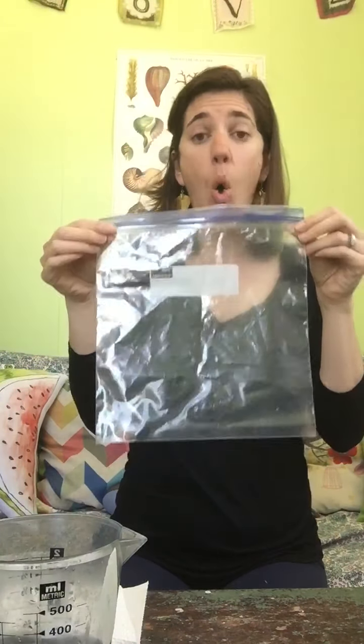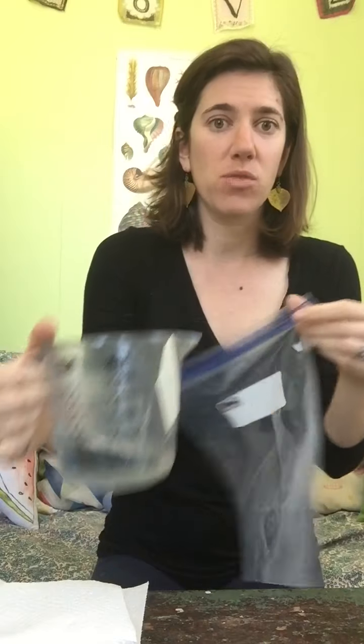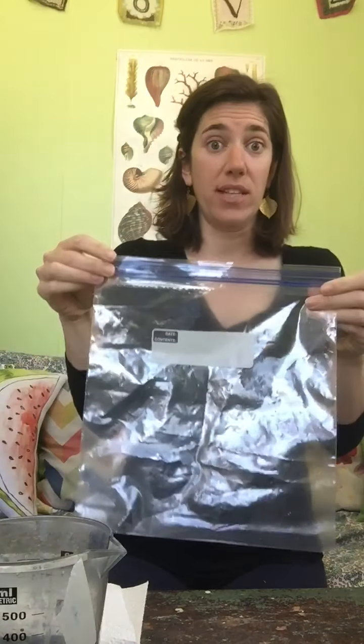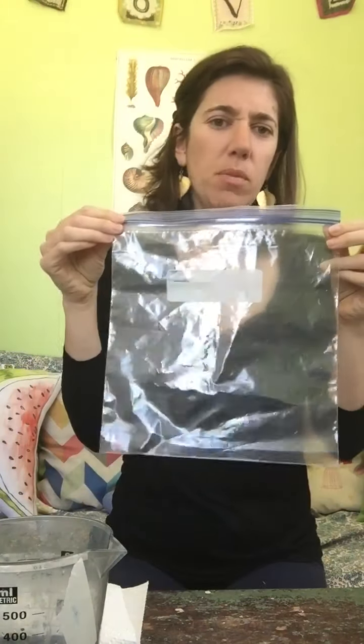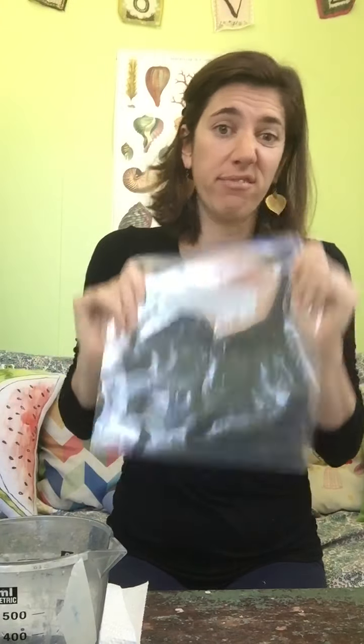You will need a plastic bag or a glass jar or some type of transparent container like this so that you can see through it, because we want to watch as the seed germinates and begins to sprout. So I like to use a plastic bag. Usually I use a smaller bag, like a sandwich bag, but this is all I have. So that'll work. And then we need our seeds now.